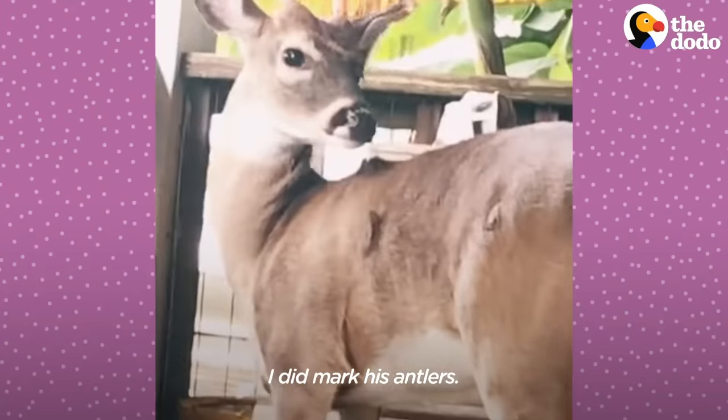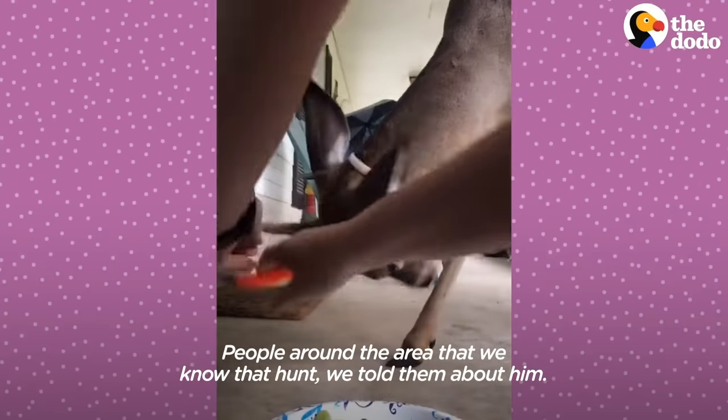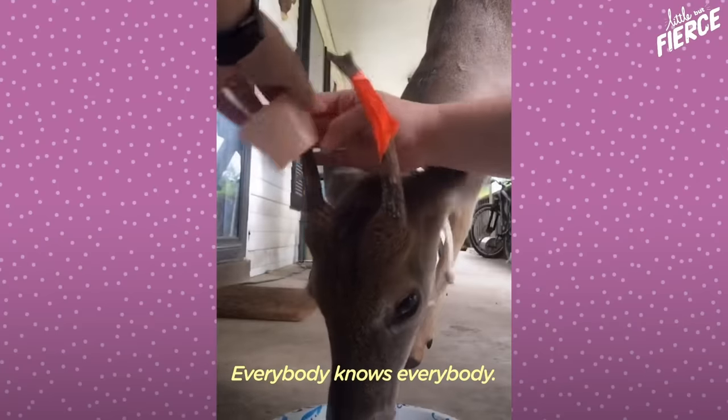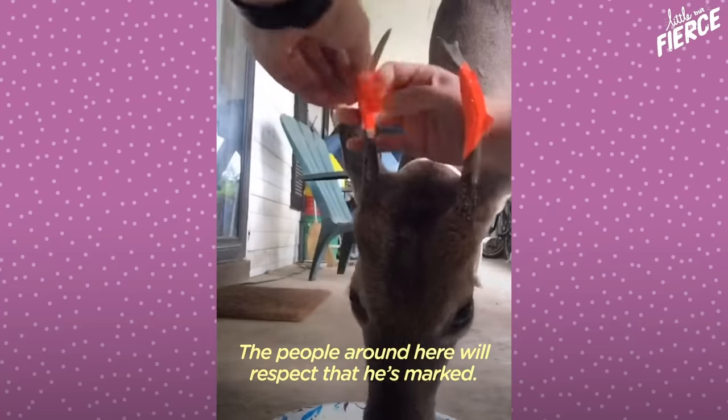I did mark his antlers. People around the area that we know that hunt, we told them about it. So this is like a small town kind of thing. Everybody knows everybody. The people around here will respect the fact that he's marked.